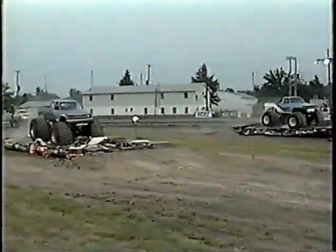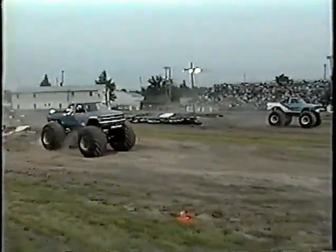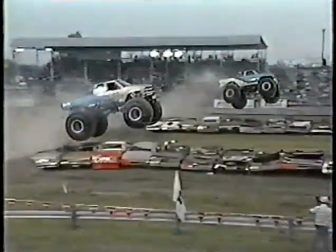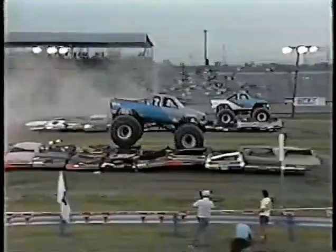Now, watch how both these guys almost drive the same over the first set of cars. They don't hit it real hard because they both got a lot of horsepower. They want to be on the ground before they hit that second set of cars so they can get their speed up to cross the finish line. Now, look at Wild Hair, how high he is in the air, and he takes a big bounce.